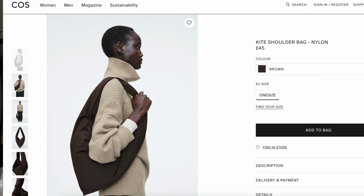This nylon kite bag, which has this point at the bottom, I'm obsessed with. I love the brown, and it's £45. This is going to do so much for an outfit.